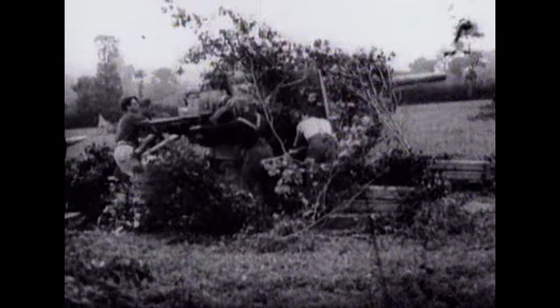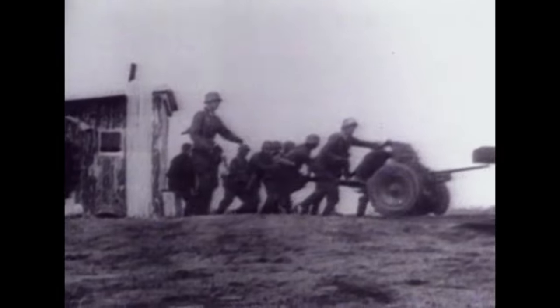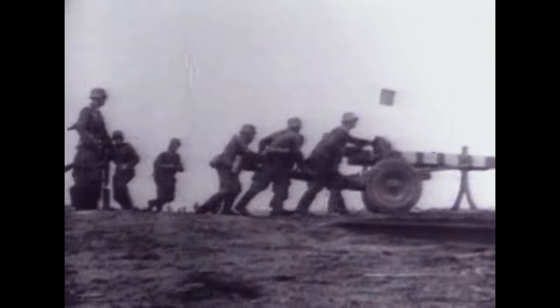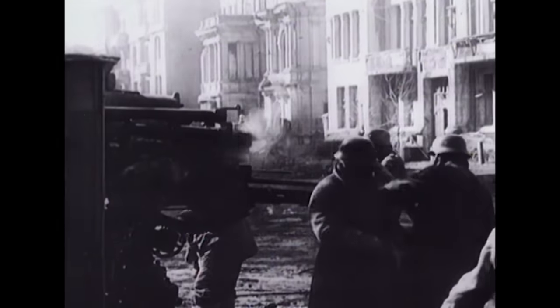From the confines of a tank, anti-tank guns were often impossible to find until it was too late. As the war progressed, the caliber and power of anti-tank guns increased from the relatively weak 37mm gun seen here, which was used in the first years of the war, to the awesome power of the high-velocity 88mm.